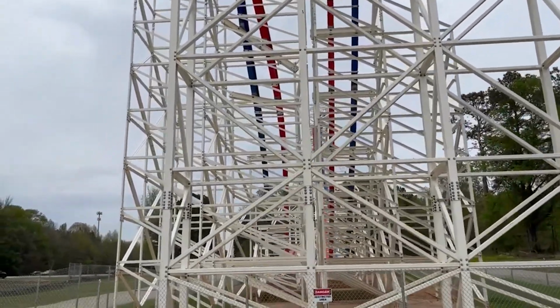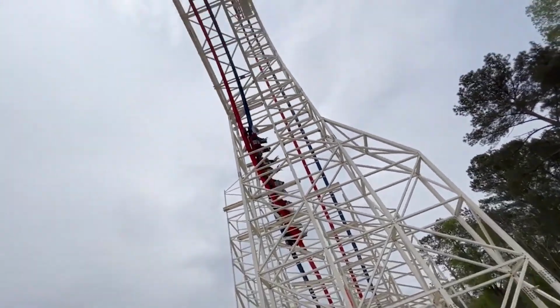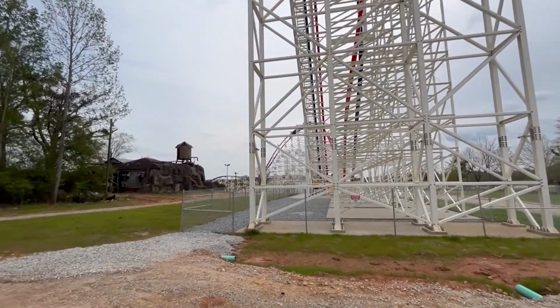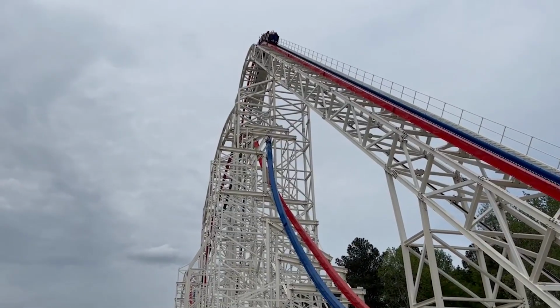Then you have one final hop into the very short brakes, which flings you forward out of your seat. From what I've heard, this is similar to that last snap into the brakes on Iron Gwazi at Busch Gardens Tampa, where the stop is so abrupt that you fly forward into your seat.